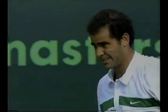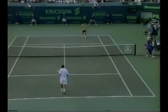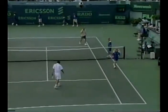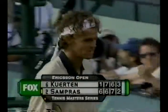Pete Sampras gritting his teeth. Starting to suck a lot of air. Well, he chops that long, and Kuerten holds easily. 3-2 in the fourth. Down 2-1 to Pete Sampras, the number 2 seed.